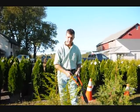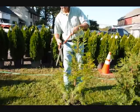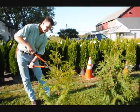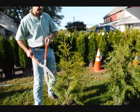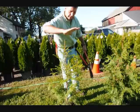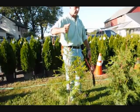So what we like to do is take the head shears and knock these tips back just a little bit, which will encourage a fuller, fatter plant, as well as keeping it up into a single stem. In school, we were always taught, when in doubt, cut it out. So don't be afraid to take a little bit of foliage off the tree. Here, none of these branches will come up into multiple stems anymore. You cut them back, and this stem will dominate.